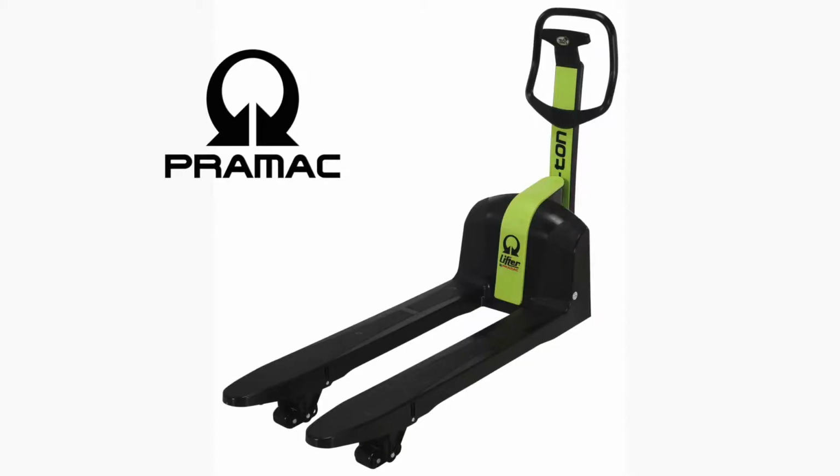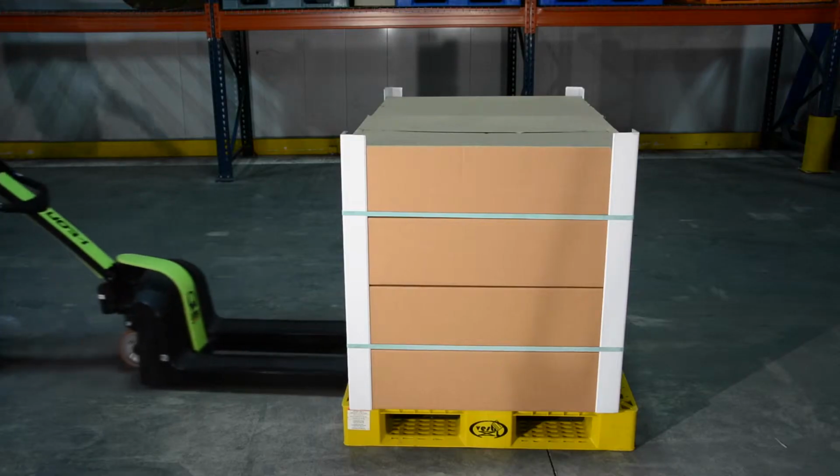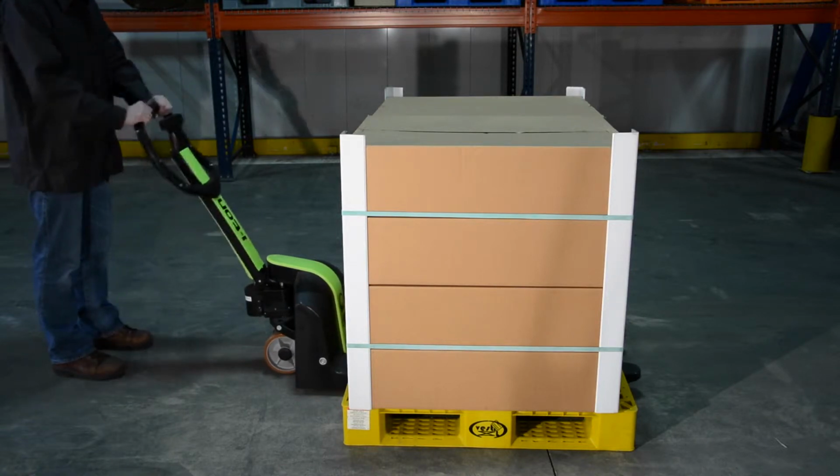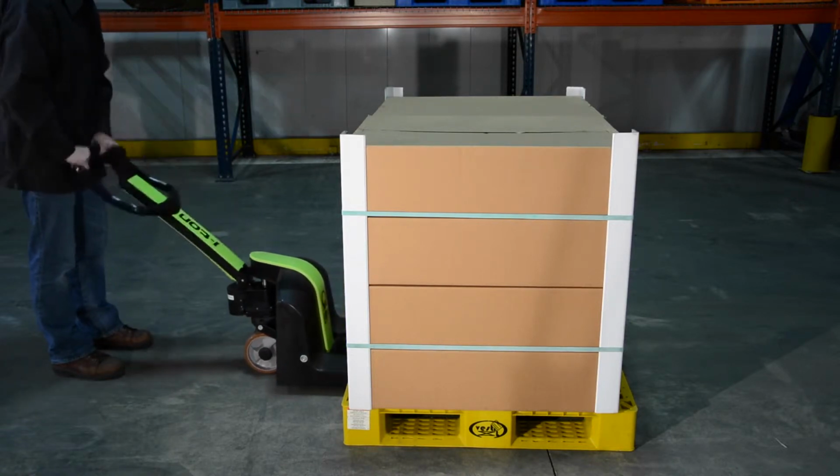The Recyclable Pallet Truck. This innovative pallet truck has high strength and low environmental impact. It can be used with cargo handling, logistics, warehouses, supermarkets, or anywhere a pallet truck is needed.